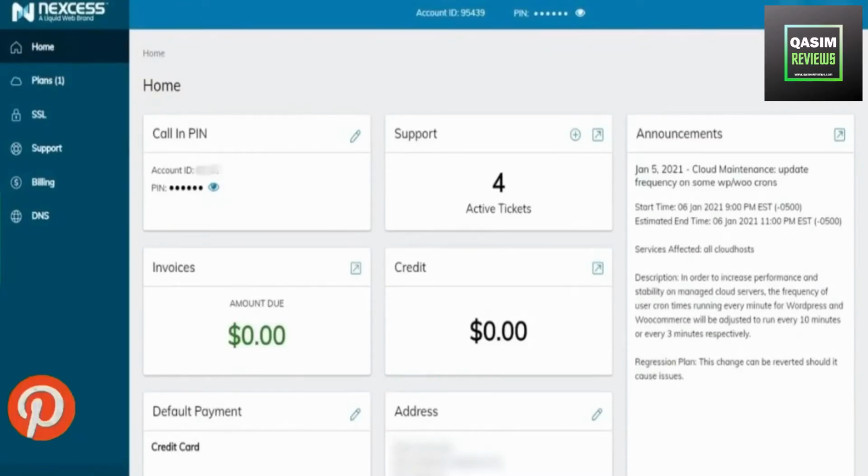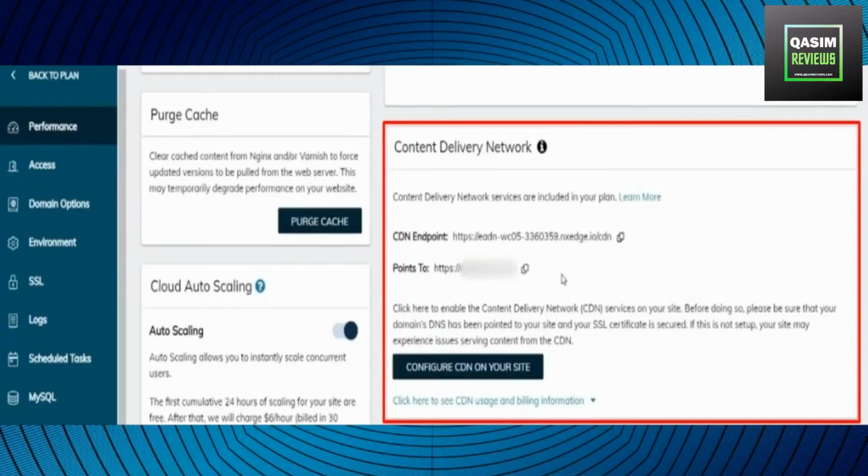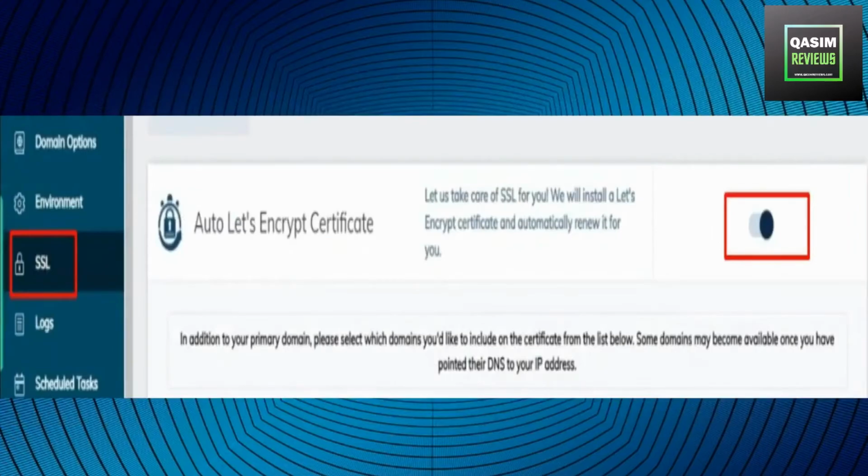So their main menu is on the left tab, and once you have accessed the website you want to work on, everything is laid out in their sub-menu nicely. For example, if you want to do something with your domain name, then you go to the domain section. If you want to add an SSL certificate you can do it, but if you want to access your website you can do that from the environment section. So installing WordPress, Liquid Web CDN, SSL certificate, and creating an email account, all are very easy using the dashboard.